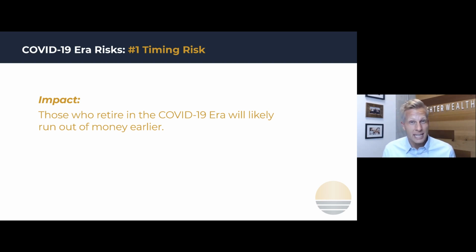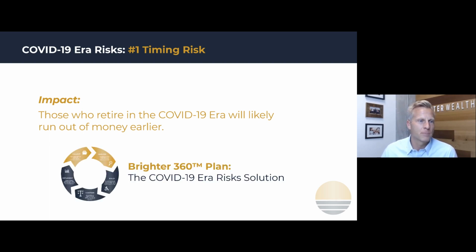And because we're in a down market right now with COVID, that's something to consider that might be a threat to your retirement. Okay. A solution for this as we're going through this process is signing up for a Brighter 360 plan. We're able to sit down and look at the timing of your retirement and determine what it would look like if I retired today, or do I need to retire 5 or 6 years from now to be able to have a more healthy retirement.